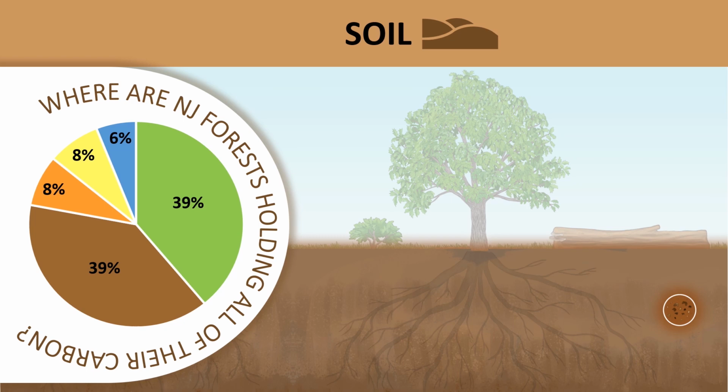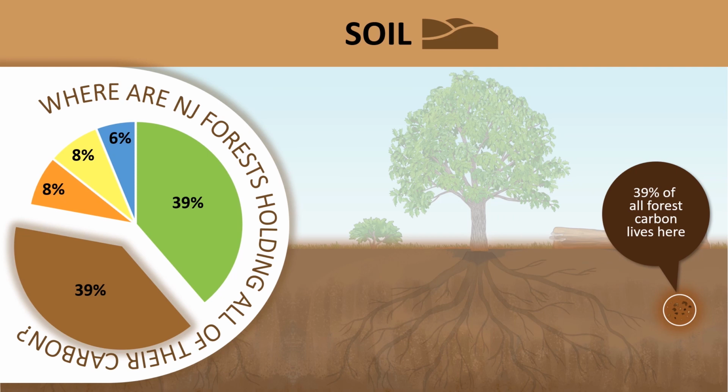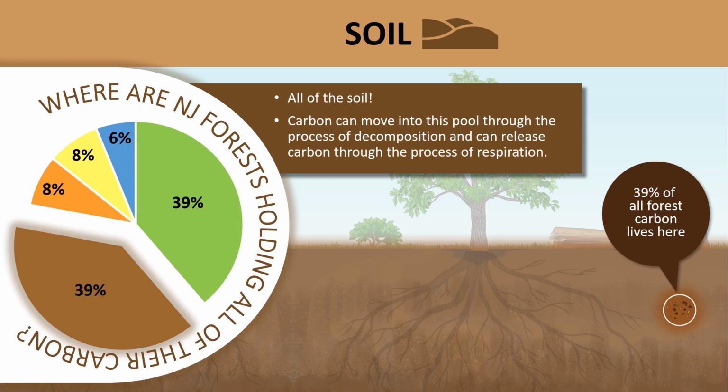The soil carbon pool is about the same size as the above-ground carbon pool and also holds 39% of all forest carbon. This pool includes all of the soil within the state's forests. Carbon mostly moves into this pool through the decomposition of plant tissues, dead wood, and litter, which all contain carbon. Carbon can remain stored in soils for millennia or be quickly released back into the atmosphere through disturbance.